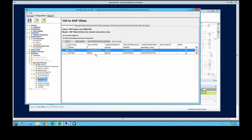And if we look at the first two columns, because we're in the GIS to SAP window, you can see that the application is fully bidirectional. We have GIS to SAP, and then another set of synchronization rules, that's SAP to GIS. And that's defining directionality, so sending creates and modifications from GIS to SAP, or vice versa, from SAP to GIS.